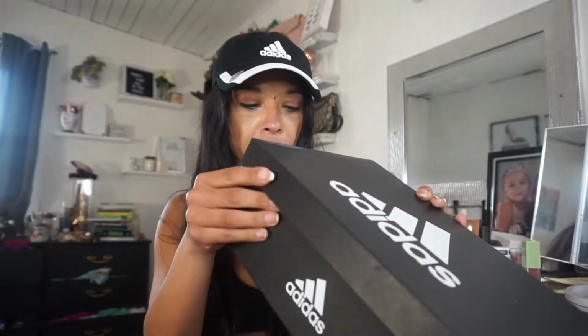Okay, this is the first pair, and I did wear them. So they are the Adidas Pure Motion. I did get them in a US 5. I'm usually a 6.5, 6. These are in women's sizes. I actually didn't get youth sizes, but these are what they look like.